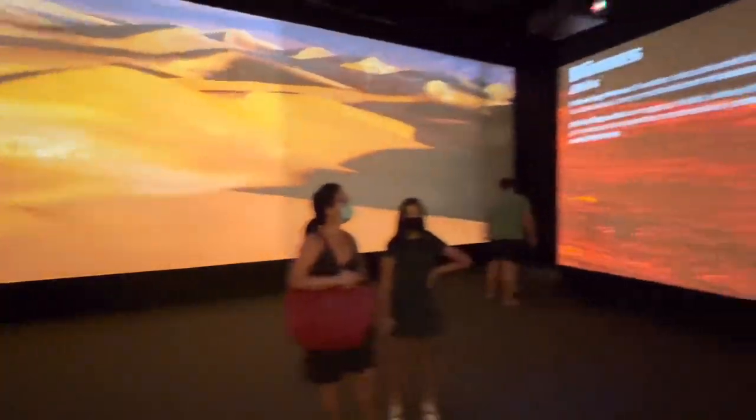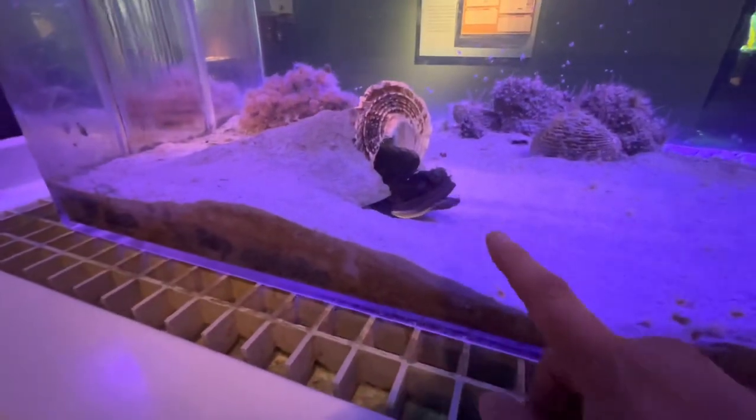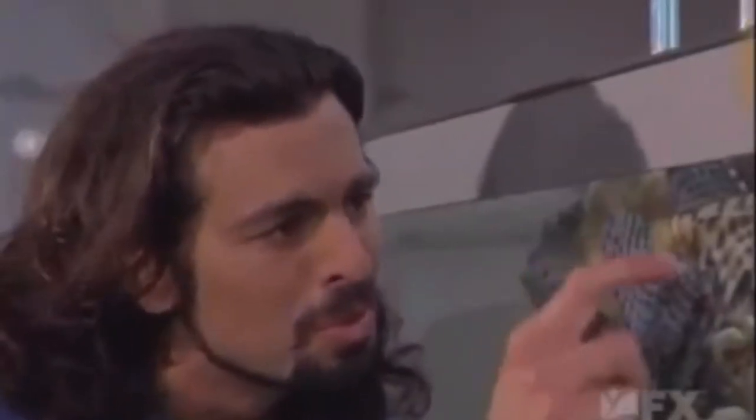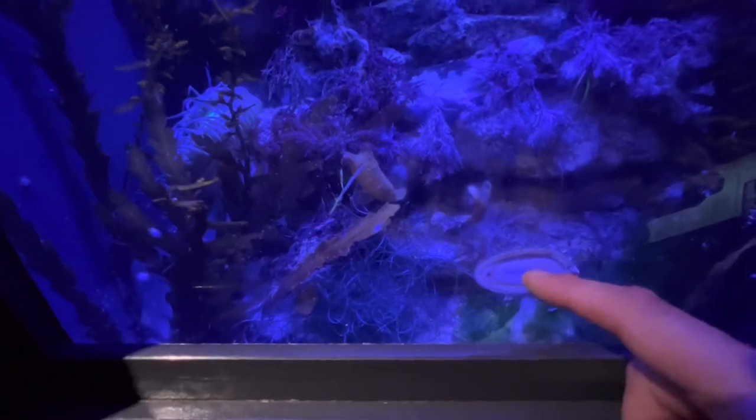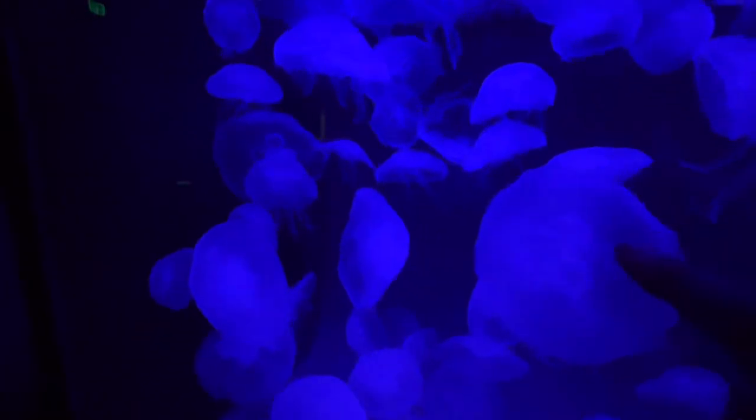Lava, Mustafar. Tatooine. All right, I found where they have all the fishy. Look, fishy sea urchins. Fishy. There's a guy in here. Look at the fishy right there. Fishy. They don't like that. Oh, more fishies. Look. Where's the fishies? Look right there. Fishy. See one in here? Look, there's one right there. Fishy. God, jelly.